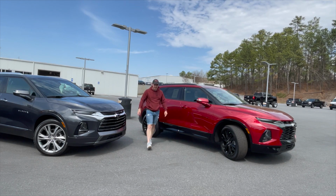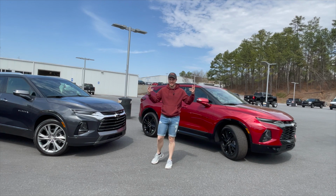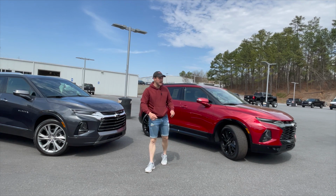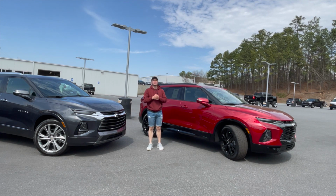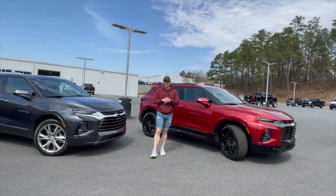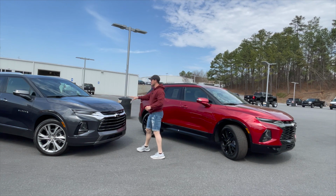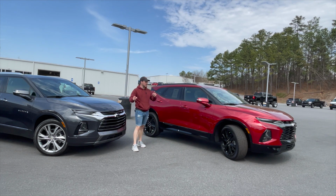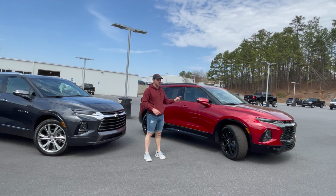What's going on, everybody? Same outfit, same day, 3 different cars. It's been quite a day. Today I have 2 cars here because I'm doing a comparison video. This was actually requested by a viewer for me to look at the Blazer and the Premier trim, such as this one, but I figured why not take a look at the RS model because this thing looks super sweet.